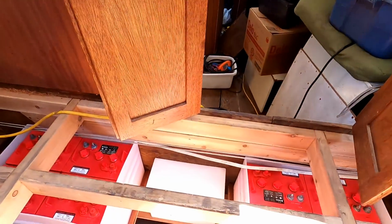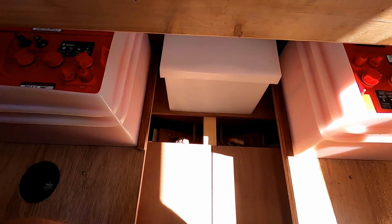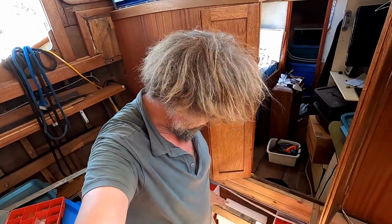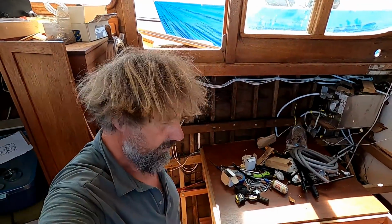So I've got the structure in for the start battery, and I've got 2 removable sole boards that easily lift out to get access to the bilge should I ever need to, and they'll be held in place by little battens at each end. It leaves perfect access to operate the through hulls or the seacocks, but there's no chance anything can bump into them and dislodge them. So this has gone really well. I got to keep moving, unfortunately. Can't dilly in here, but I think this part is done. We got to move on to the fuel system and the exhaust and the muffler and connecting up the engine. There's lots to do yet.